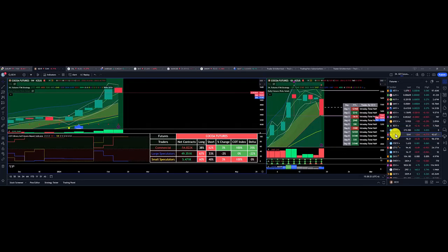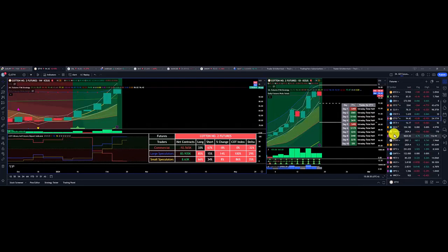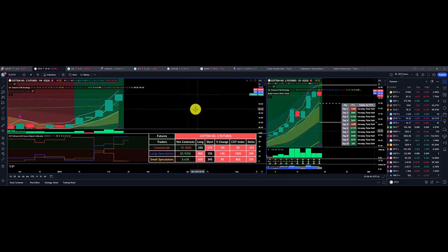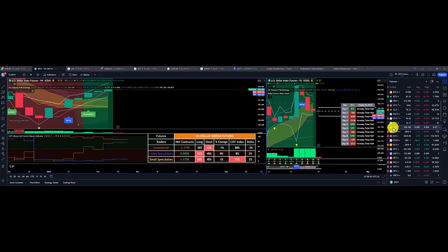Cocoa hasn't opened yet. Cotton hasn't opened yet. Significant pressure though to the downside. It's up against the Z3. This will make a good short for the open once it does open, depending on the open as well. Dollar is kind of flat today. Low volatility, low volume. Market holiday.